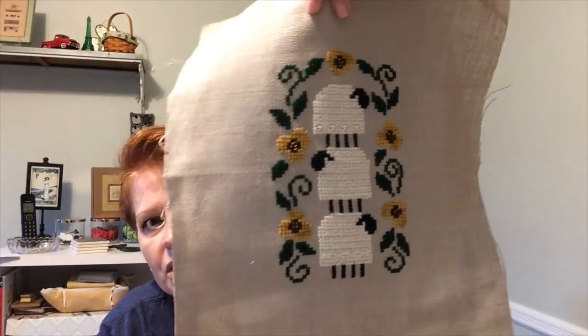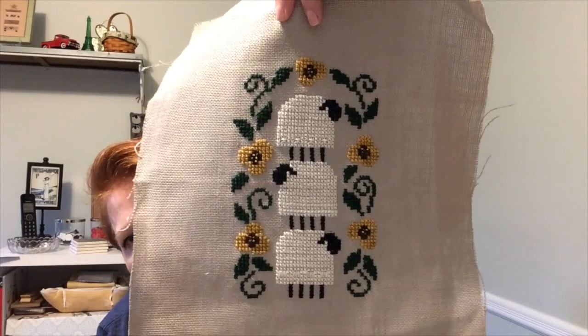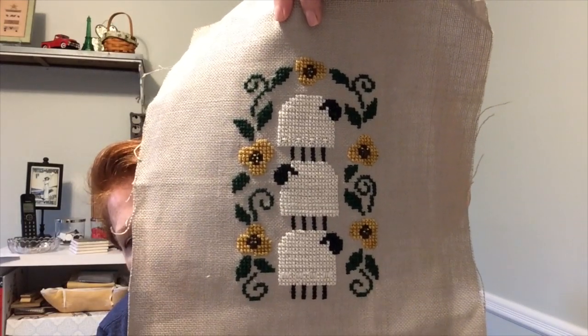The other, this is not fully finished, but it's done being stitched, and again, more on the whimsical side, the 3 sheep in the arch with the sunflowers. Again, a kit. This one I made years and years ago, so this tells you, I probably did this in the late 90s, early 2000s.